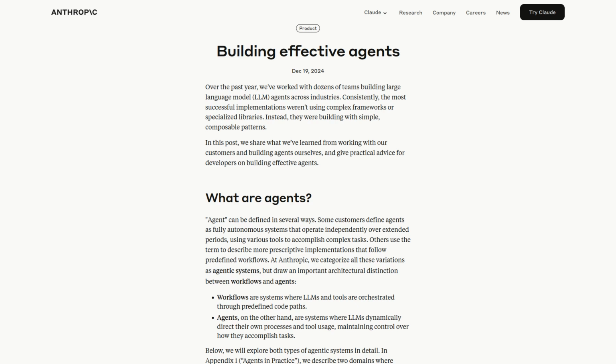Anthropic also highlights the importance of clear success criteria and feedback loops in customer support applications. Metrics like customer satisfaction, resolution rates, and first contact resolution provide valuable feedback for evaluating agent performance and identifying areas for improvement. It's about continuously monitoring and refining the agent's performance to ensure it meets its goals and delivers high-quality service.